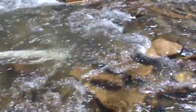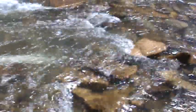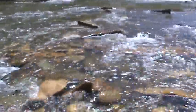Oh, I got my hole started here. I just dug into some of the soft stuff where I dredged before and got down to bedrock. Now I'm going to work on this face right across here where I was working before, and just keep working on up farther and farther.